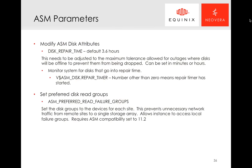This is something that can be changed on the fly. So if you know it's going to be out for 8 versus the normal 3 or 4 hours, then obviously you would want to change that in advance. This is the maximum tolerance for that outage of a disk before it actually becomes dropped. So when you take a storage unit out, it goes offline immediately. At that point, the timer starts, and it counts down from 3.6 hours. Once that timer reaches zero, the disk is dropped.